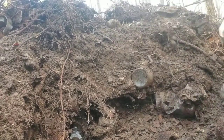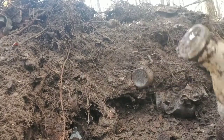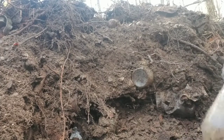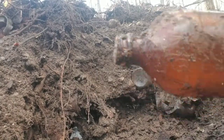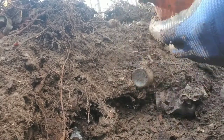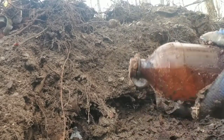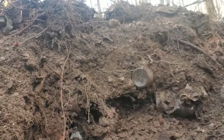Haven't had the best of luck, I guess. Pharmacy bottle, cork top, probably 1940s, even into the 50s. Javex bottle. I think this one is 1950s as well.